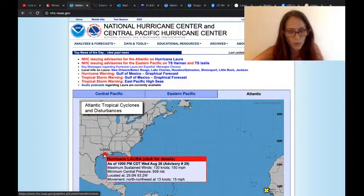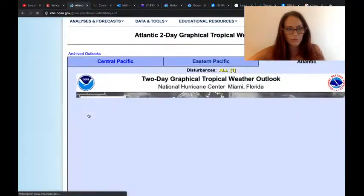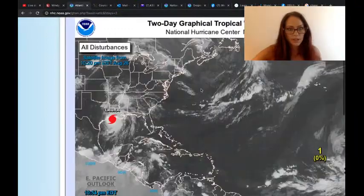Because yeah, there's some 150 miles per hour still is the latest information, and that was still from the 10 p.m. update. So Cat 4 nearing Cat 5. Cat 5 would be 157 miles per hour.